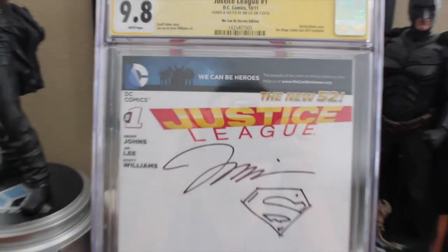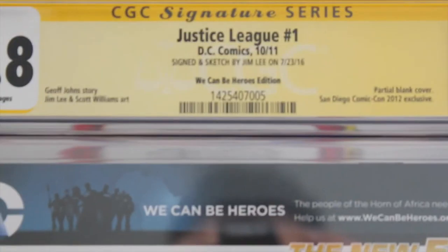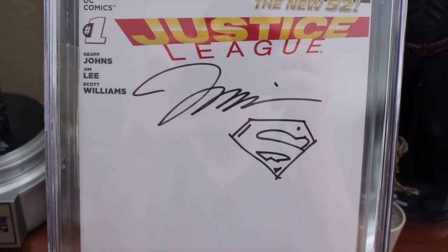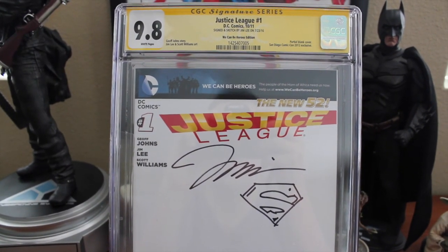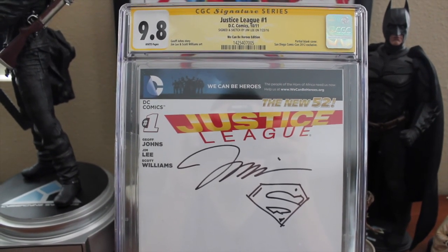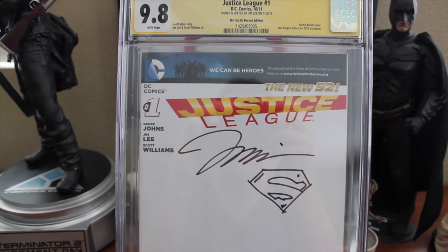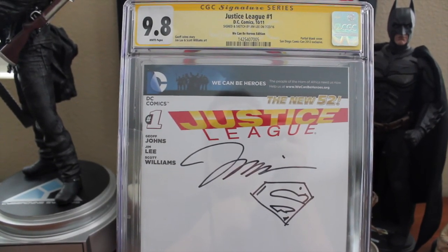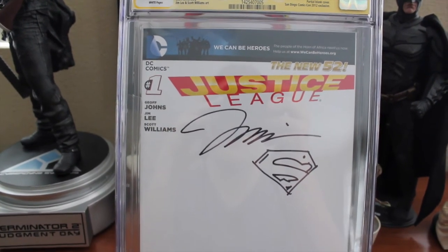It is a Justice League #1 blank, signed and sketched by Jim Lee. Now the sketch is just the Superman logo, but for any of you that do know me, you know how big of a fan I am of Jim Lee. He has to be my absolute #1 favorite artist of all time. I've met him a few times over the years. Absolutely great guy to meet. He loves the fans. He loves signing and loves seeing his work all around. And it's been an absolute dream of mine to have a sketch by him.